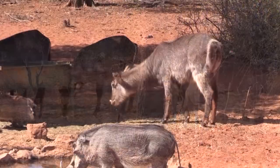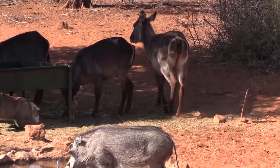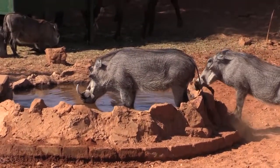While I'm watching the other animals, I look down, and out of nowhere, there is a warthog standing in the water hole that's a shooter.